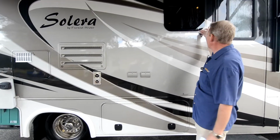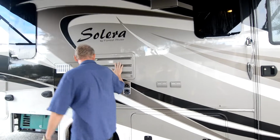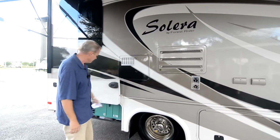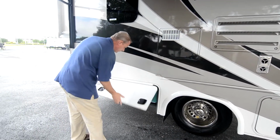We've got the frameless windows, which are really nice. They look really great. Here's the back side of our refrigerator, our LP gas furnace. This is our water heater. Right here's that Onan LP gas generator. Runs great.